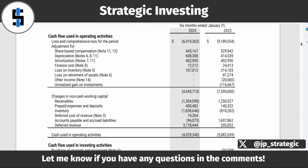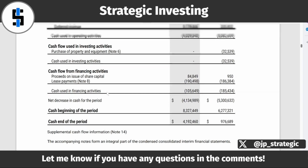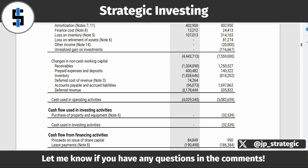That means, with a cash remaining of 4.2 million, they have maybe about a quarter and a half of cash left. Now, again, this deferred revenue could very well be upfront contract revenue, right? And if we add to that the 1.25 million that we're at now in quarterly recurring revenue, that's about 4.4, almost 4.5 million dollars in revenue, and that's just going into the quarter, what we have already. And again, that is if this is all recognized in the next quarter and if that is all upfront revenue.